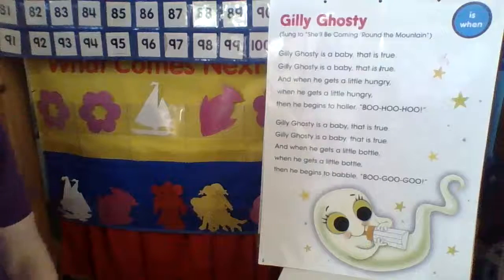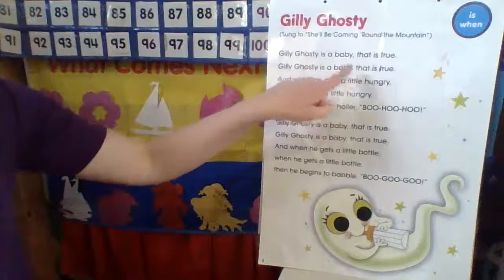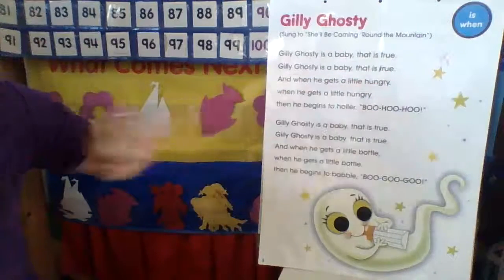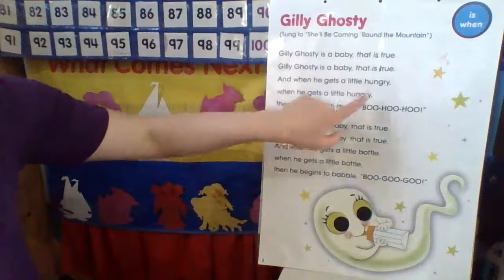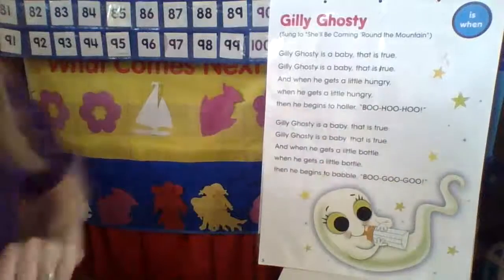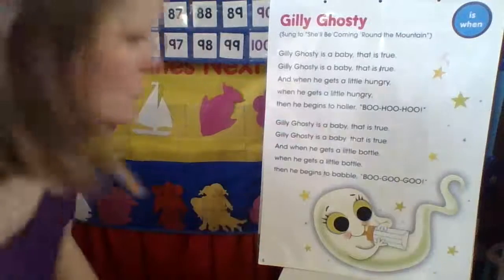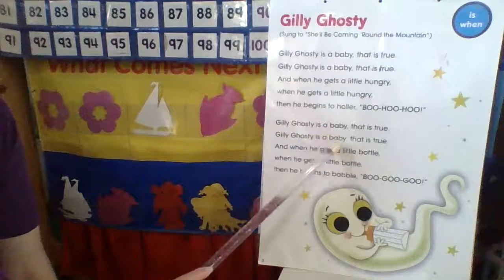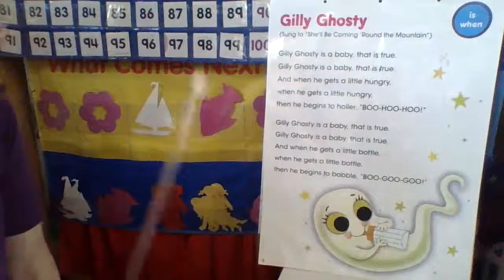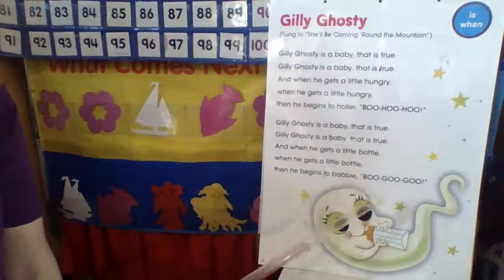Gilly Ghosty is a baby, that is true. Gilly Ghosty is a baby, that is true. And when he gets a little hungry, then he begins to holler boo-hoo-hoo. Gilly Ghosty is a baby, that is true. Gilly Ghosty is a baby, that is true. And when he gets a little bottle, then he begins to babble boo goo goo.